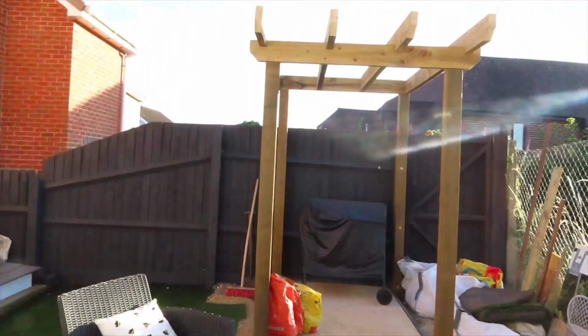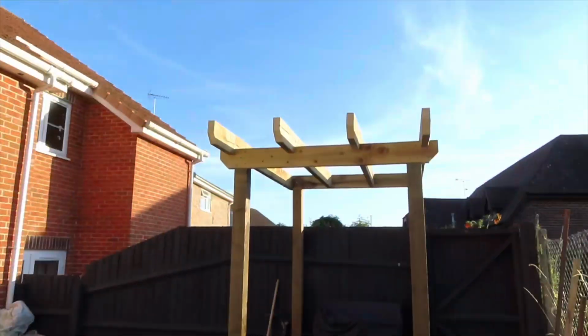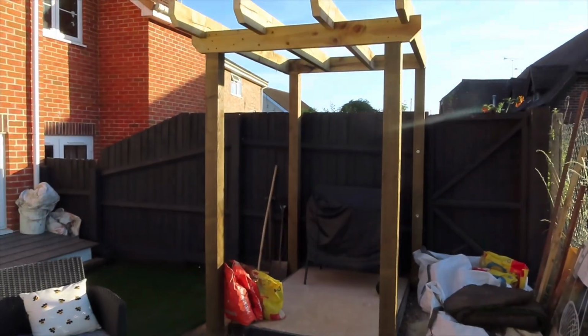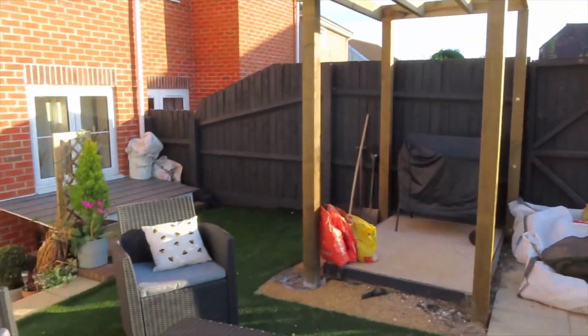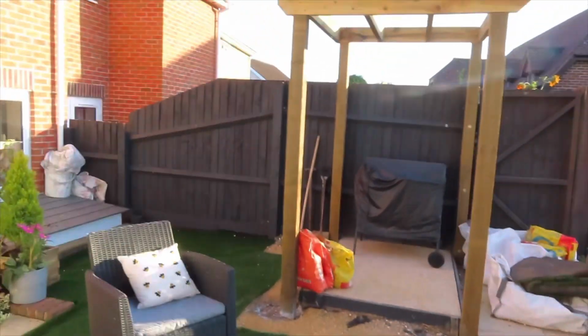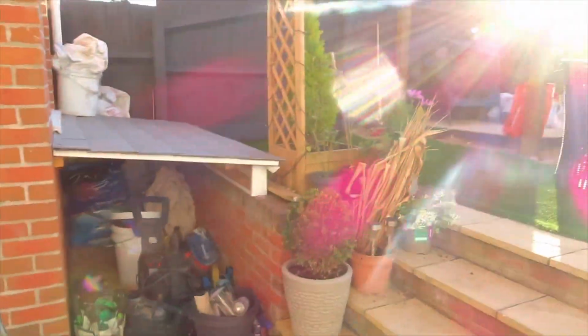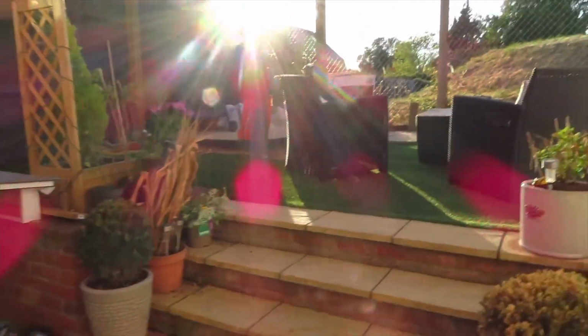Lens is a bit dirty. This is how the pergola's looking. So it's now actually finished, it was finished this morning. Obviously the rest of the garden isn't yet finished, so it does look a little bit maybe out of place, but it'll be so nice when it's finally all together. We just come down here, the sun's in the way.